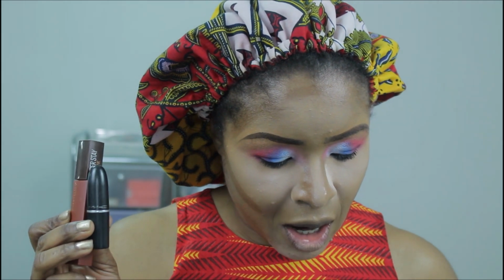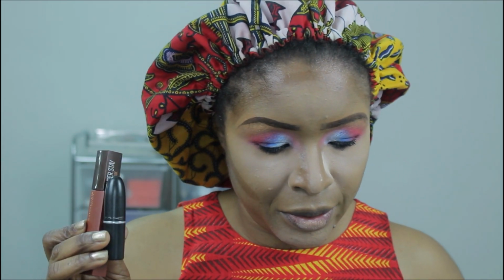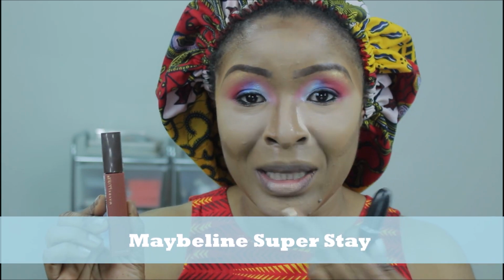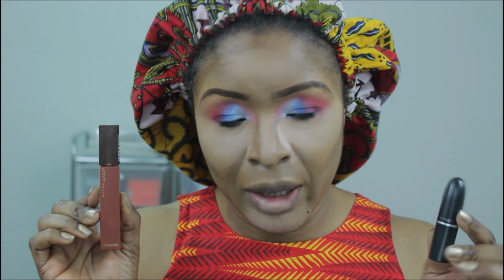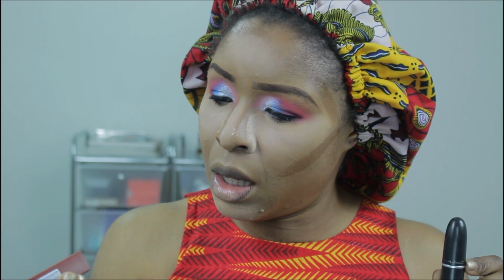Now I'm going to go into my lips while my lashes are drying. I'm going to be using the Maybelline Super Stay to line my lips. This is me testing the lip color to be sure if I wanted to use. So I'm going for something very muted, hopefully. And this is MAC's Cream Cup, and this is Maybelline's Cocoa.